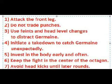Okay. Number two. Oh, and let me go ahead and show you an example of what I mean by attacking Germaine's front leg. Excuse the quality of the video, but it's going to serve my purpose. I only need it for about 1 second. All right. So watch.